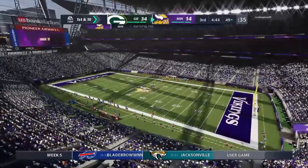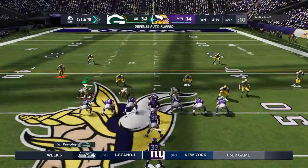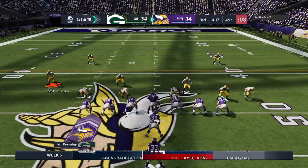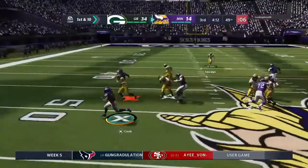Second and 2 is prime time for a little bit of a gamble, isn't it? Open up the playbook, go play action, toss that bad boy deep. But in this situation, go ahead and give it to your back. Let him pick up a first down. Keep the sticks moving. First down, here's the run with Cook.